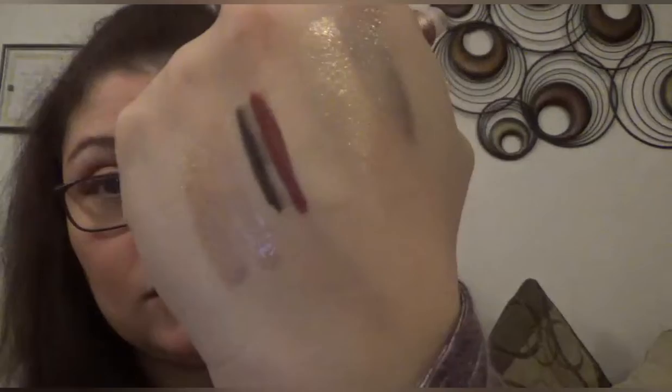Day 7. Let's see here. Ooh. Metallic cream eyeshadow. Of course, these are all Ulta Beauty, so I don't have to say where it's from. Ooh, that feels kind of funky. It's like a goldy brown. All my swatches.